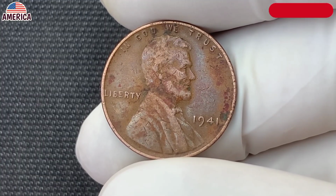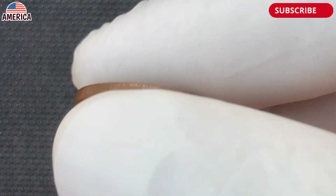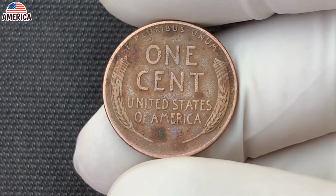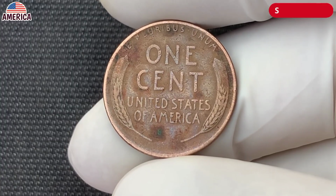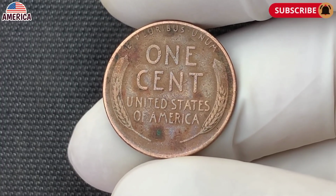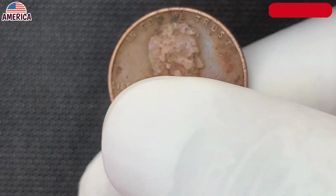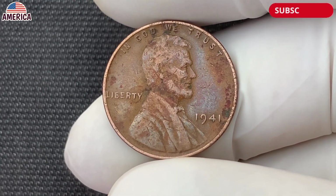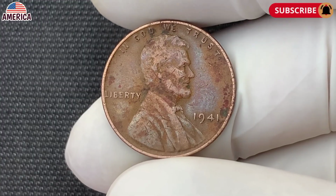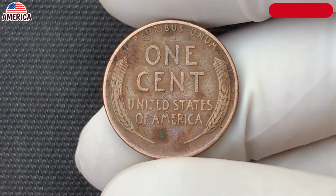Another exciting and rare variation is the repunched mint mark, or RPM. This is most often seen on coins from the Denver, D, or San Francisco, S, mints. If the mint mark appears to have been stamped more than once, or you can see a faint second D or S underneath the main one, you've likely found an RPM variety. Collectors seek these out, especially when the error is clear and dramatic, but here's where things get even more fascinating.